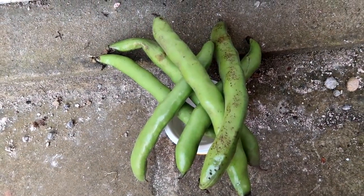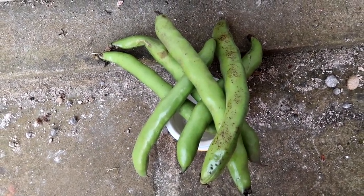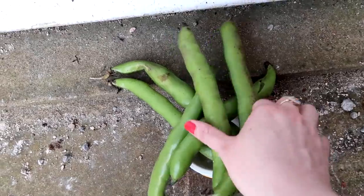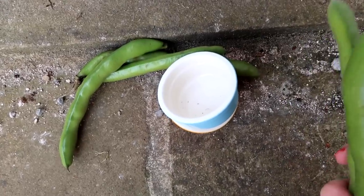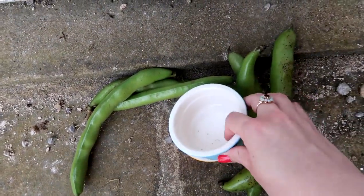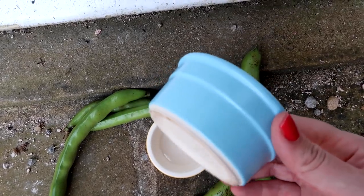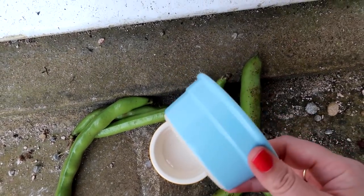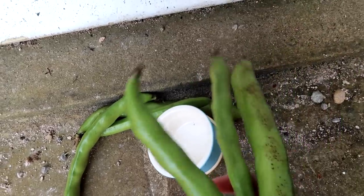We got home to a gift left on our doorstep from one of our neighbours. Some beautiful broad beans and some little ramekins, because we had brought over some raspberry and gooseberry crumble last week. And they've just given back our ramekins but with some lovely broad beans too.